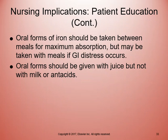There's a bit of a paradox with oral iron preparations because they're actually absorbed better on an empty stomach, but because they cause GI irritation, they're tolerated better if they're taken with meals. And so a lot of people just take the iron with meals. Yes, the absorption won't be quite as good, but at least they'll be able to take the medication and get some of it. And orange juice is known to increase absorption of iron, so a lot of people are just instructed to take it with orange juice, but not with milk or antacids because the iron actually gets bound to those and it is less well absorbed.